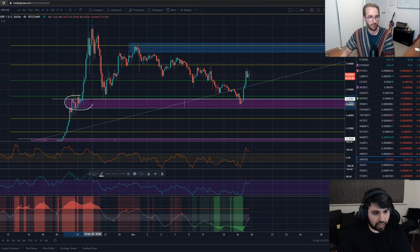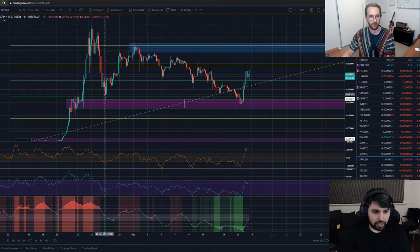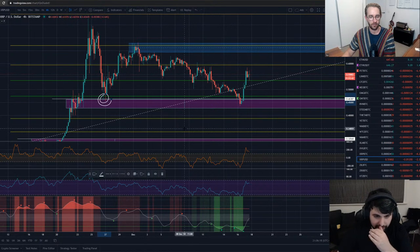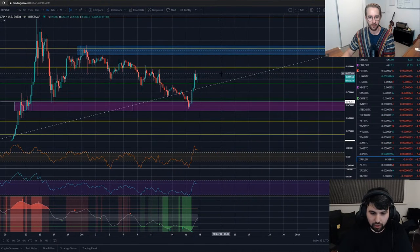The one that I was really looking at is this level of demand here, using the retest on the right-hand side at 46 cents to gauge how big the level of demand should have been. And I was fortunate enough to get the buy at the level that I wanted, and of course it's pushing up now. Looking at XRP at the moment, if we are to see this continue.